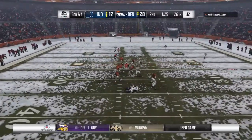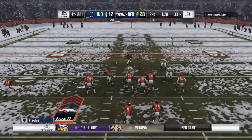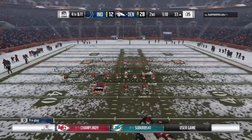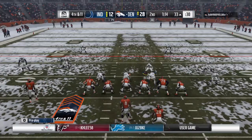Play action. Now Jackson, and he's going to go down here. A sack. They push him back to the 34. Jadeveon Clowney coming in to drop him for a loss of 8. And it'll be 4th down.